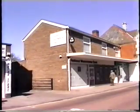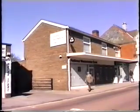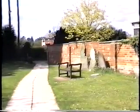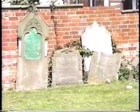There used to be a congregational church in High Street, standing behind its commemorative arch. The church and the arch have been demolished, and these modern buildings stand in their place. But some of the old tombstones have been preserved in the quiet garden behind.